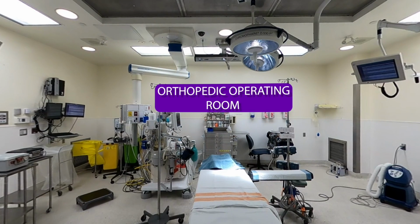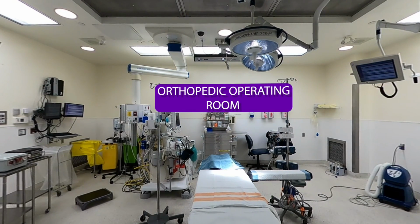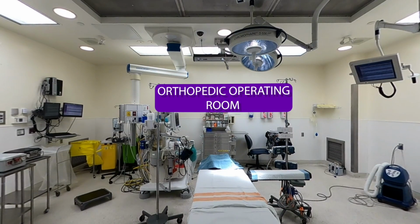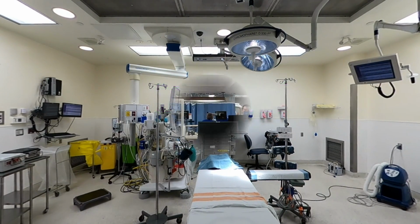This is the orthopedic operating room at KHSC. Residents may complete an optional selective rotation in general surgery, orthopedic surgery, or plastic surgery in their first year, which helps develop surgical skills. Surgical rotations can also be completed in either Oshawa, Belleville, or Cornwall.